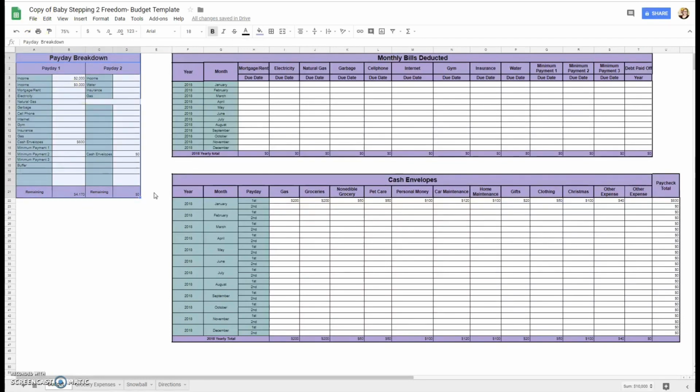These two tables that I just covered are the main tables that we use when creating our budget. This table up here, monthly bills deducted, is how we keep track of bills that have come out already. So we watch our bank account, and when the bills come out, we enter the amount that has come out, and that way we know that the transaction is completed and that money has been taken out of our account. It has a total down here at the bottom, just because it's kind of nice to keep track of how much you're spending on each of these things throughout the year.